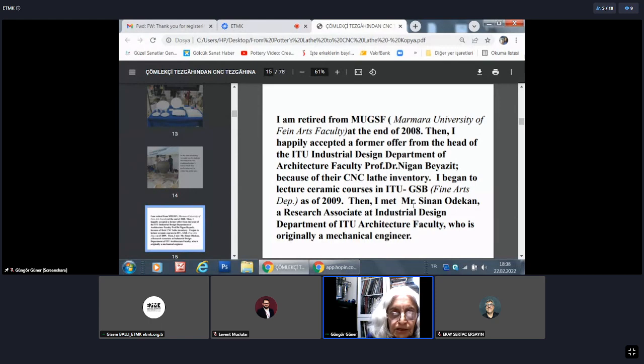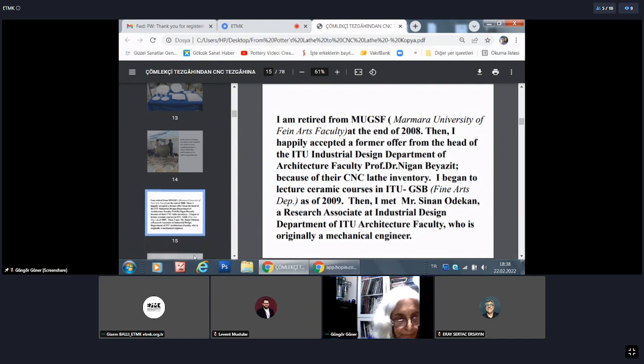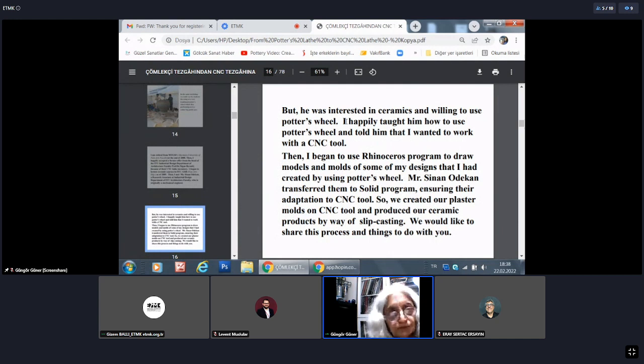Then I met Mr. Sinan Ödekan, a research associate at the Industrial Design Department of the ITU Architecture Faculty, who is originally a mechanical engineer. But he was interested in ceramics and willing to use the potter's wheel. I happily taught him how to use the potter's wheel and told him that I wanted to work with a CNC tool.